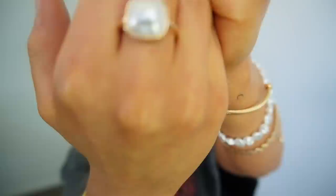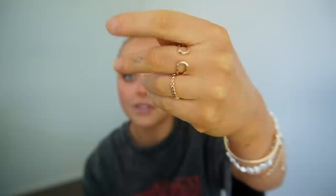I also have this ring set, which comes with this larger statement one and then a little adjustable one there. I love adjustable rings because they're always going to fit. And then this little one here.